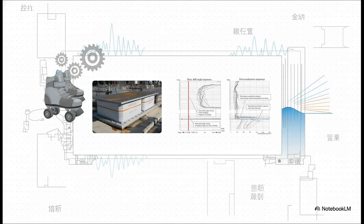So here you can really see the cause and effect. On the left, that's a lead rubber bearing, one of those giant roller skates. It's a stack of rubber and steel plates with a lead core that can literally deform and just soak up energy. And on the right, that graph shows you exactly what it does. The crazy, chaotic shaking that enters the building at the bottom gets smoothed out in a huge way above that isolation layer. It actually cuts the violent acceleration felt on the upper floors by about 75%.